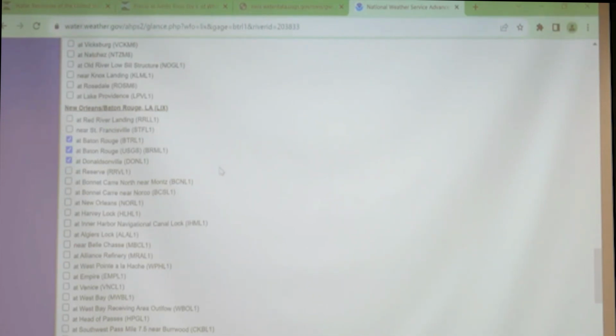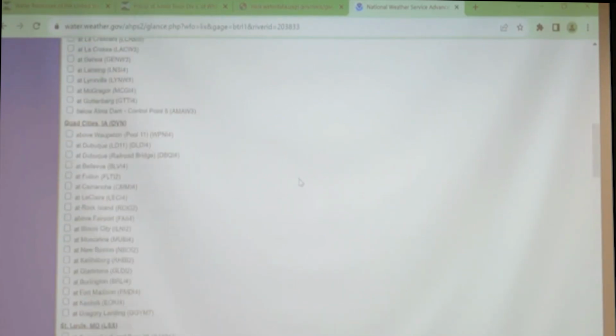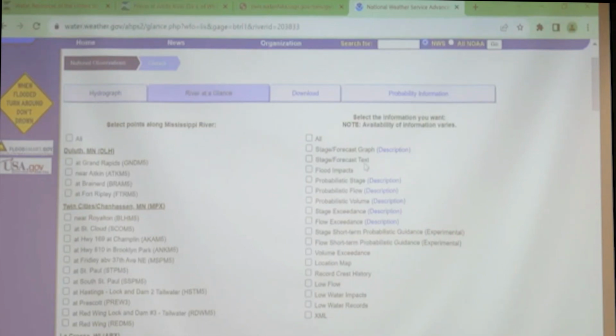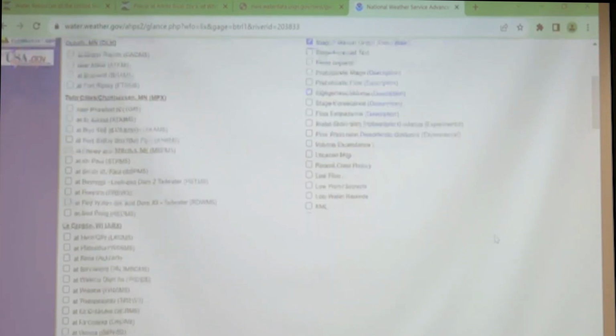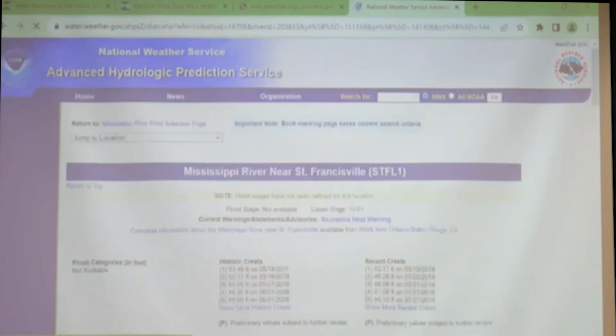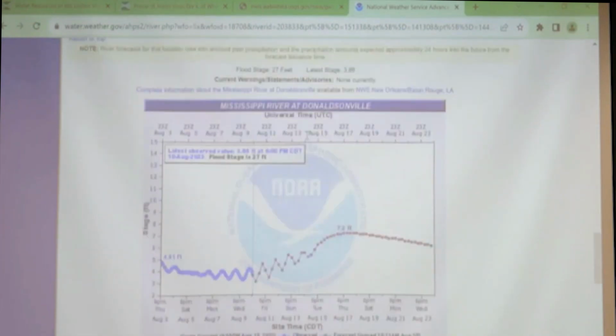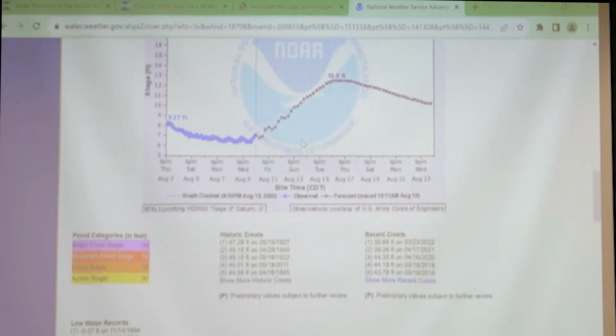So, I'll select 3 sites: Baton Rouge and BTR1. I'm selecting St. Francisville and Donaldsonville. There are a lot of parameters that you can select from this right side, but I'm going to select stage or forecast. And at the very bottom, I'm going to make my river page. Here, it's going to show me the projection of those 3 sites for the next 10 days. They're separate. I can't stack them.